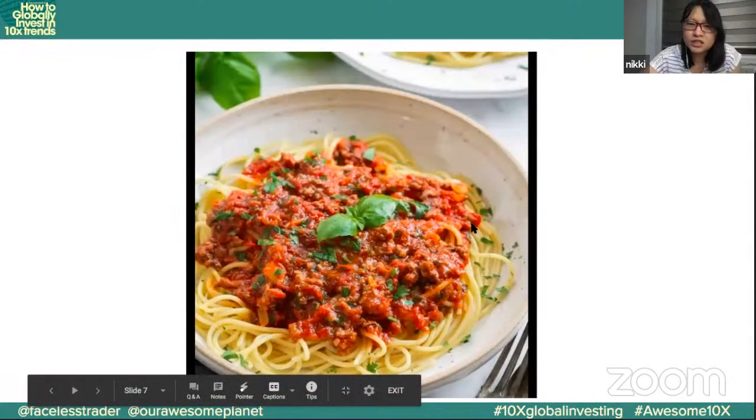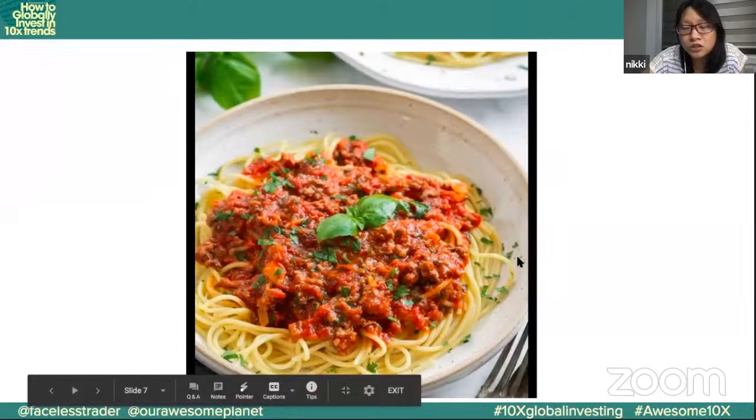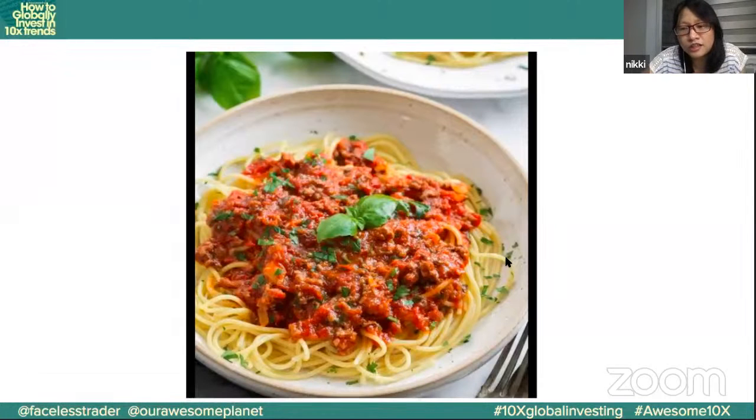Now, this spaghetti is kind of easy to understand, but I always tell people that there is no perfect sauce. My spaghetti could be just basil, oregano, tomato, and you can have carbonara, egg, whatever your recipe for your pasta sauce. There is no perfect pasta sauce.